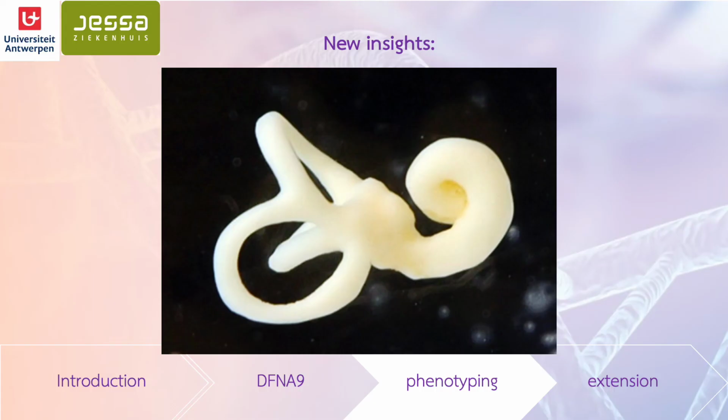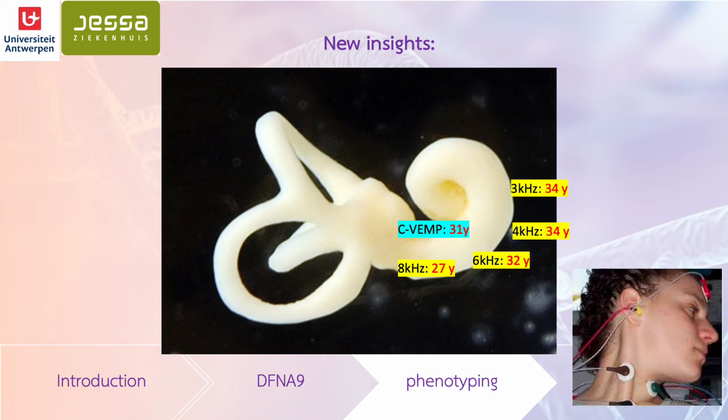So to summarize, using the regression analysis that I explained to you before, we obtained the following results. The first function to start declining is hearing function at 8 kHz, estimated around 27 years, followed by the CVEMP around 31 years. Then the remaining high frequencies, ranging from 32 to 33 years.